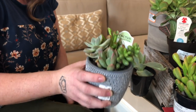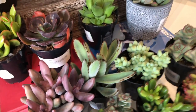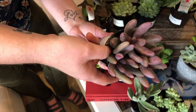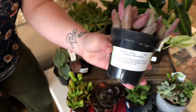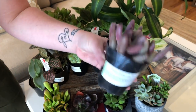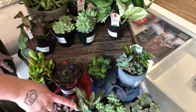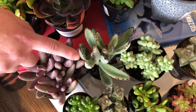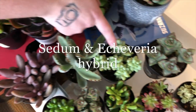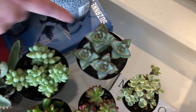Cactus collection. This was $10 and it came with a little planter and it's got a drain hole. Bonus. Yeah, there you go. This one, I'm not sure what this one is. Let's just show you the name because people are going to want to know what this is. And like purple, I don't know, purple sedum. That's what I'm going to call it. This one is a bear. Nope, panda. Panda plant. This is another type of hybrid donkey tail, which is insane.